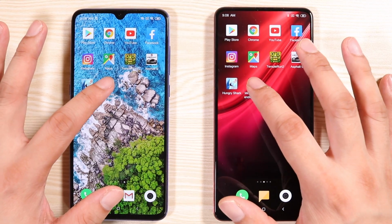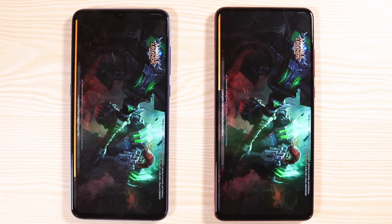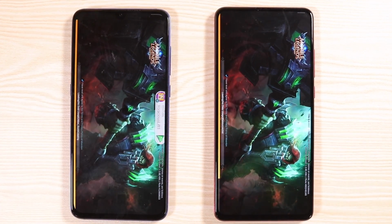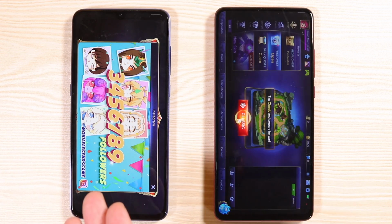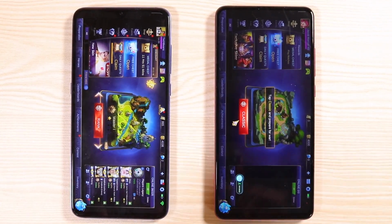Well, of course, finally, Mobile Legends. A very popular game here in my country. I always try to load this because, yeah, I always play this game. And there you go. But it wasn't that huge. Still a very fast phone. Both these guys are pretty much neck to neck.